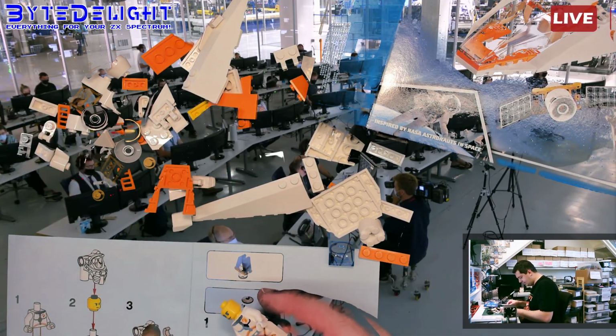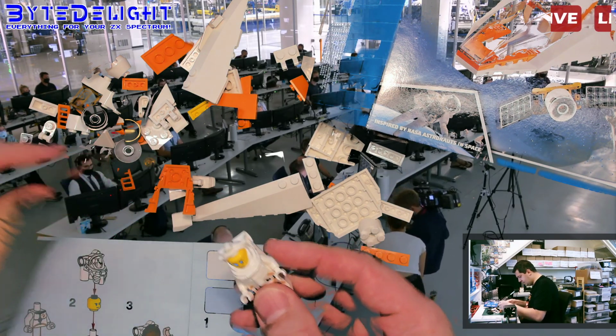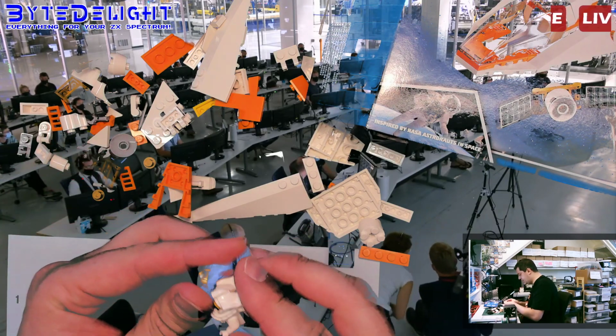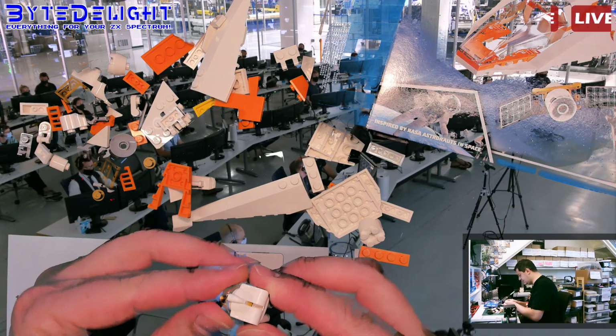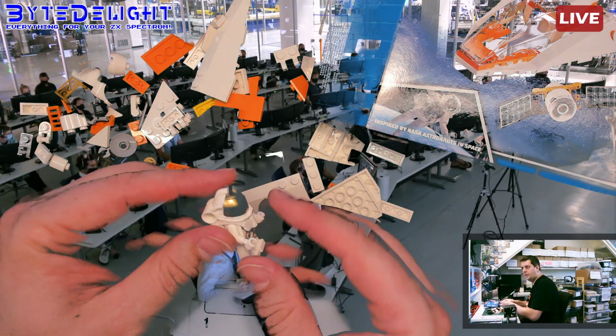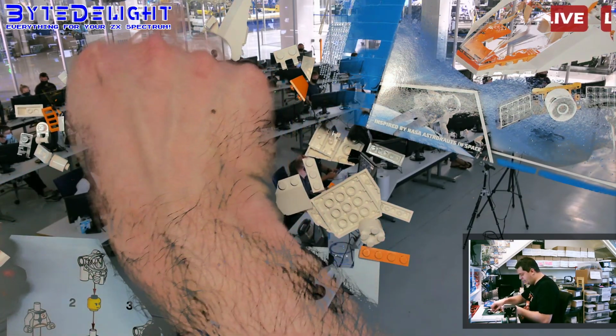Am I finished yet? Almost. So one thing is missing, and that's this helmet. Cool. Oops. This is awesome. Look at him. Look at him. He can just work at the ISS, you know. You got some tools as well.